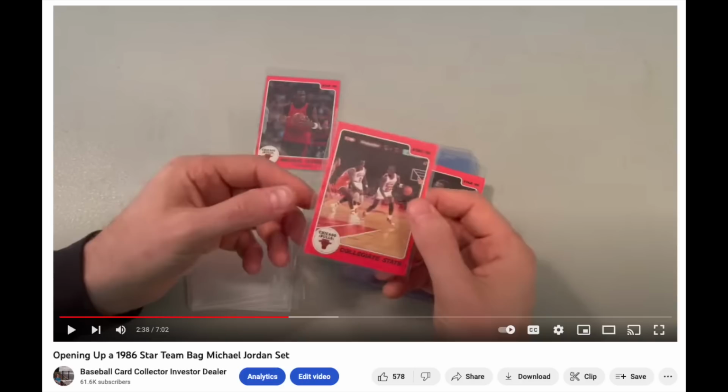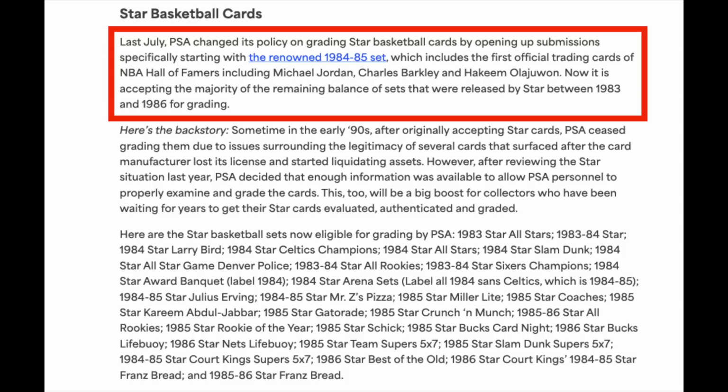Now when I did that video, I didn't realize that they were only grading the 1984 Star set. So they actually were not grading these at the time. And I decided to sit on them and hope that PSA eventually opens up grading all the Star cards. And a few months later, they did. They put on their website, last July, PSA changed its policy grading Star basketball cards by opening submissions specifically with the 84 set. Now it is accepting the majority of the remaining balance of sets that were released by Star between 1983 and 1986 for grading.